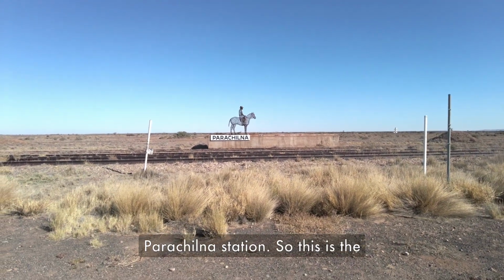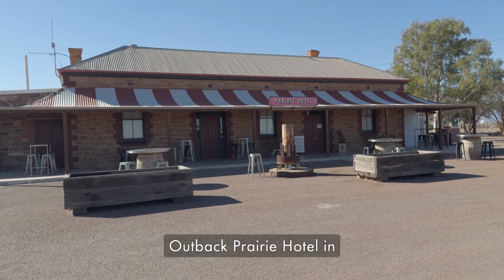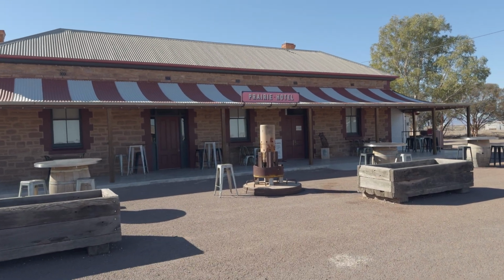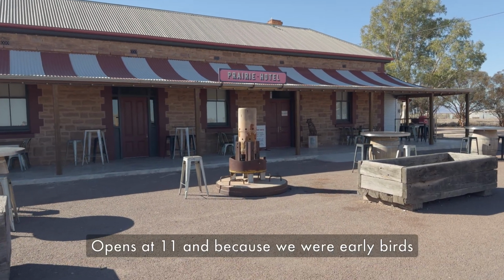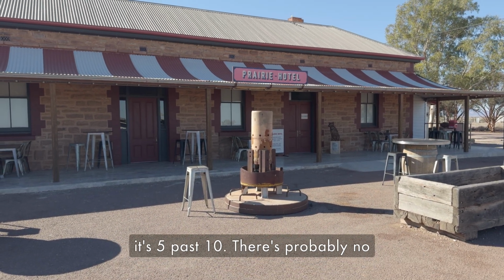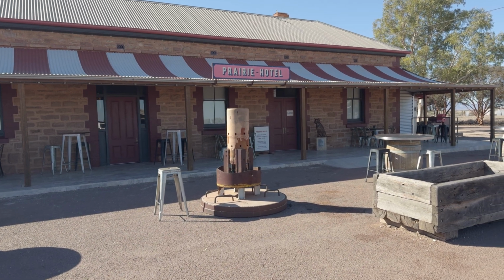Parachilna station. So this is the Outback Prairie Hotel in Parachilna, and it's closed. Opens at 11. Because we were early birds, it's 10:05. So there'll be no coffee for us this morning.